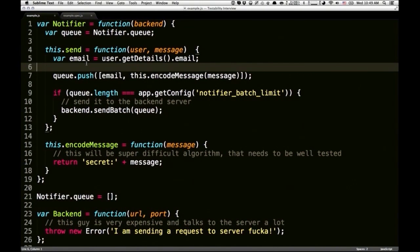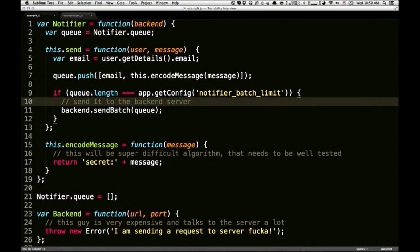But once I separated these things, the only thing the notifier says is I need something like a backend, and I don't care what version it is. So you can take this code into another application and use the same notifier with a different backend. Okay.